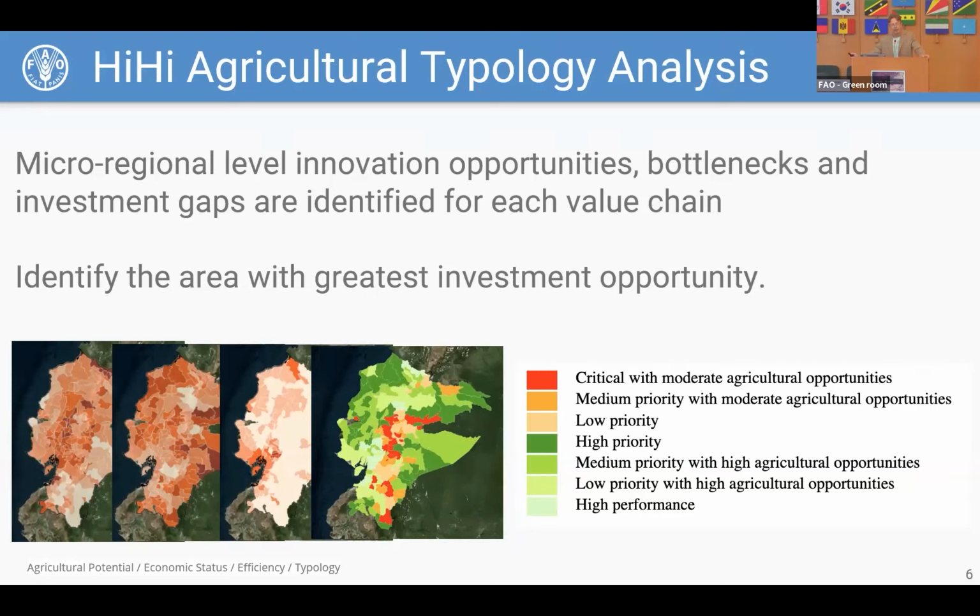So in the very light green, you'll see areas that are being identified as being already high performance. So the investment opportunities and the return would be very limited in those areas. In the red, you have the areas that are being identified as having a moderate agricultural opportunity or some other issue that prevents the development within that area. So the sweet spot is this dark green in the middle. So these are areas with high potential and high priority within the country. Again, these maps are developed with the country, with support from FAO, and they're refined.